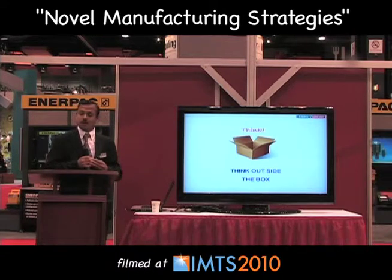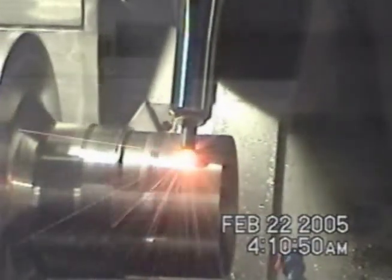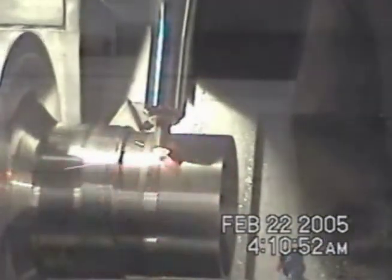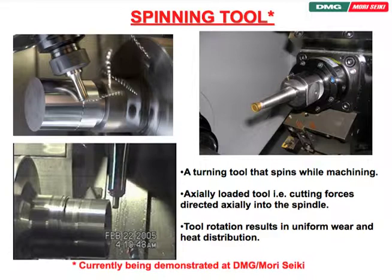because it's not a conventional way to turn the part. If you look at the video over here, the tool is like a button insert and it's spinning. So it's a turning tool that spins, which you're going to use for turning applications. Because of the setup, you can see the tool is going to be loaded axially. So all the cutting force will be directed through the structure. The machines are designed to handle the cutting forces a lot better when the forces are in the axial direction.